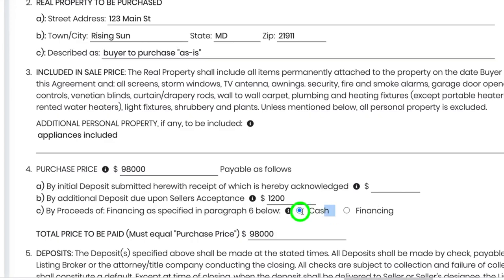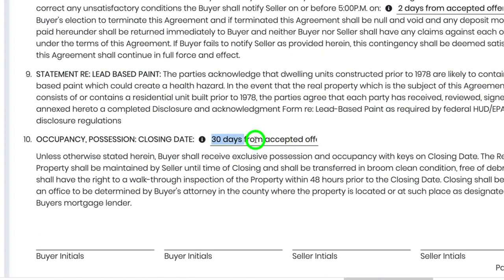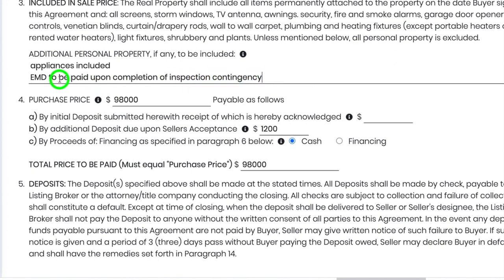So let's talk about the terms on the contract. We put that we would buy the property for all cash and as is, so the sellers don't have to do any work to the home. We put a 30-day closing with a 10-day inspection and a $1,200 earnest money due at the end of the inspection. Now, the inspection and earnest money are really important, so let me take a minute and explain.